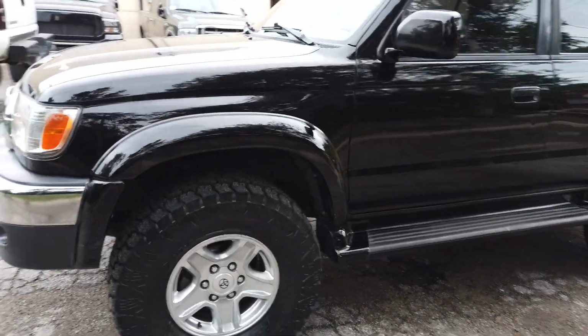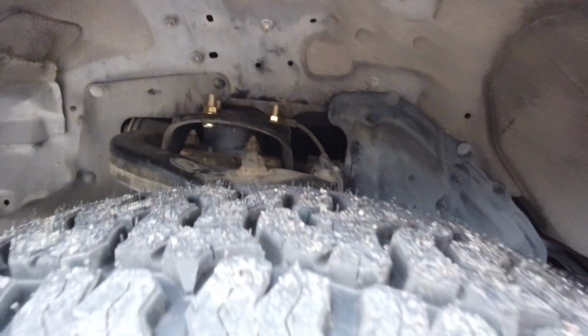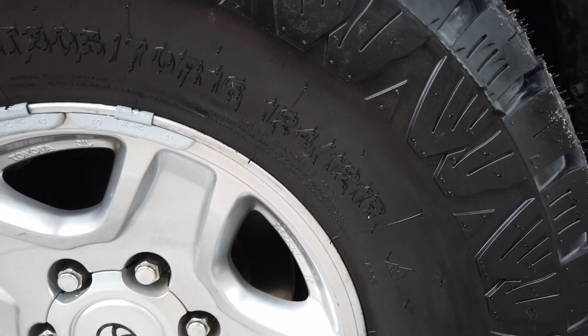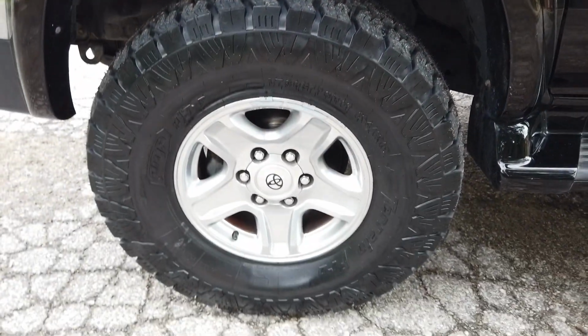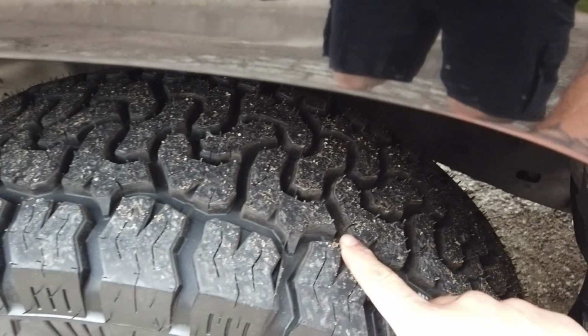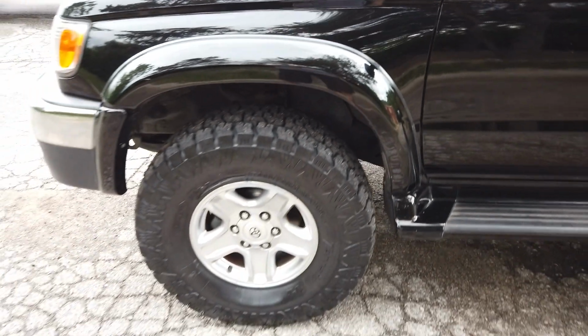Leveling kit, first thing we did is a 2-inch leveling kit. It's just a pretty simple little spacer right there on the top of the strut. And then we did some 305/70/16s. Brand new tires. They look like the BFG style, and they have a 60,000 mile tread warranty. So you have got rubber for days and you're covered.